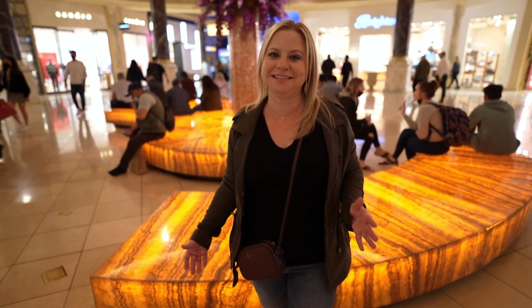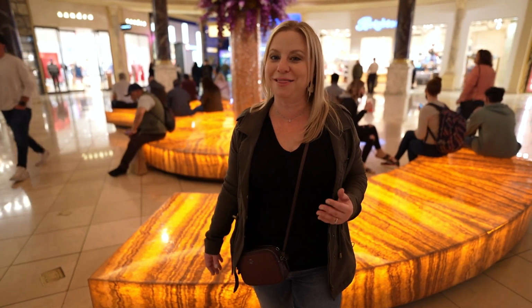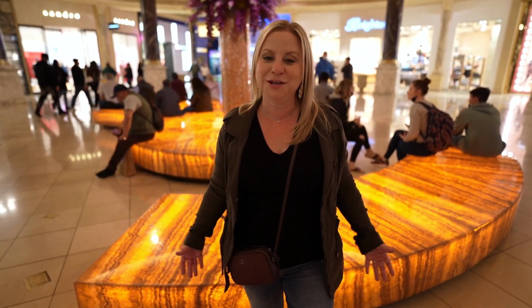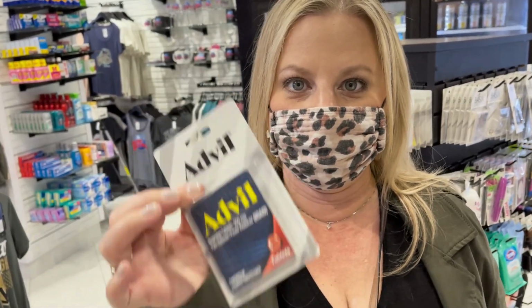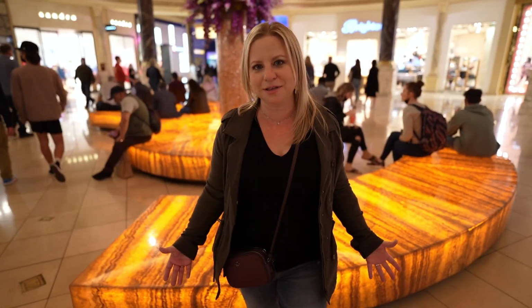And the reason I say this is because if you need to go down to the hotel gift shop to buy something, you're going to pay a lot more money. For example, last time we were here, I had a headache and I forgot to bring my Advil. So I went down to the gift shop and for two pills, it was $4. And if you need chapstick, $5. So obviously very inflated pricing.